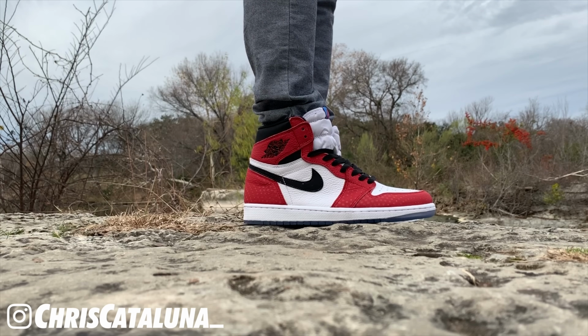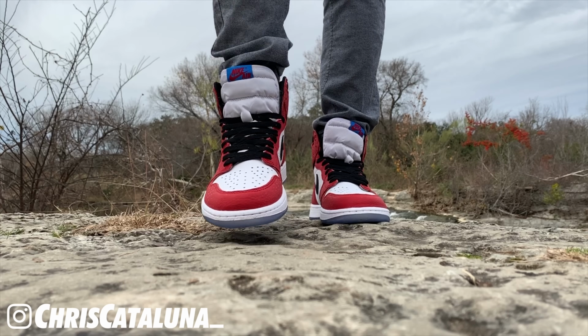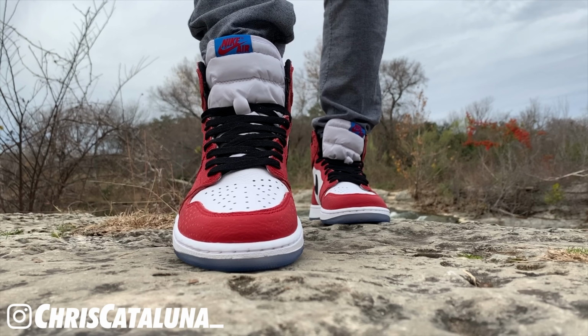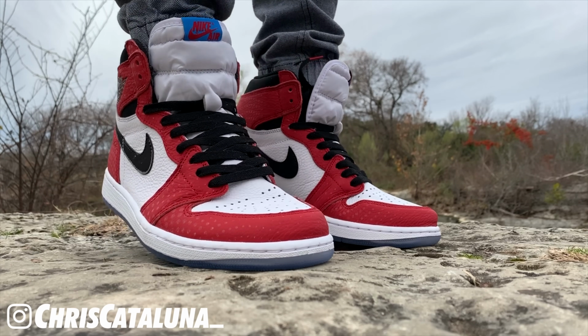Let's talk fitment. Normally I'm rocking a size 8.5 or a 9 US in Nike shoes or Jordan shoes. So whatever you wear in a Nike or a Jordan shoe, and if you don't know your size, you can definitely go to any shoe store in the nation and try out a Jordan there or a Nike branded shoe, and it's pretty much going to be the same size that you would wear in this.